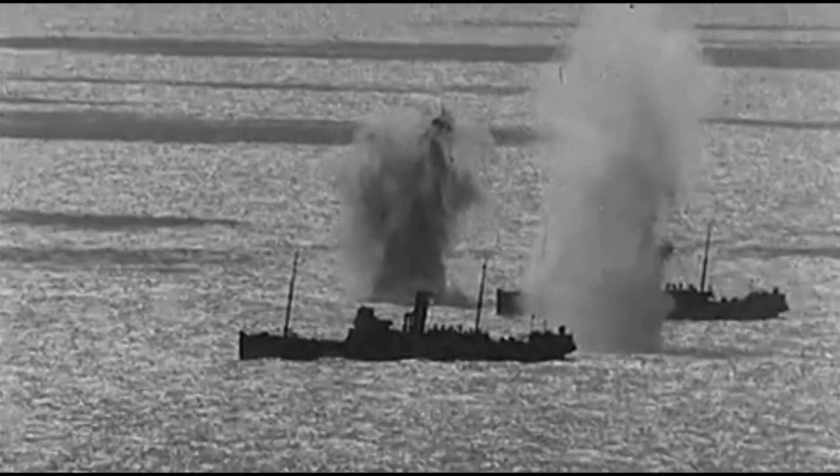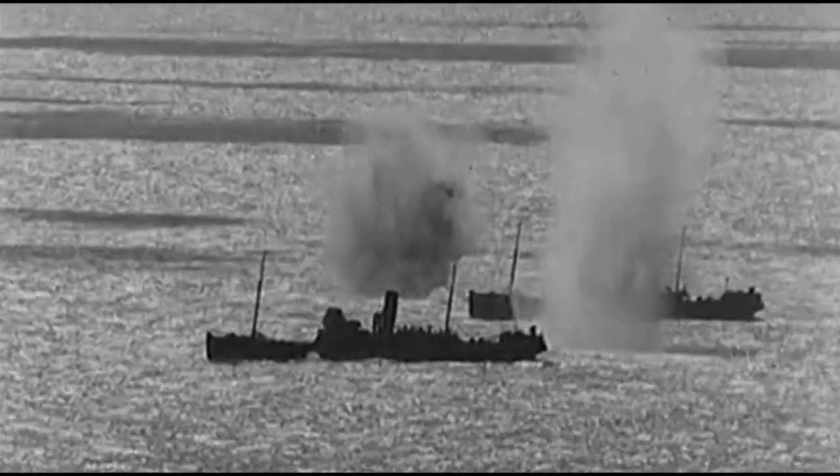Their shells come screeching from 20 miles away, sending up great columns of water. Thus, by superb seamanship and indomitable courage, British seamen triumph over the first efforts of the Germans to destroy a convoy with long-range guns.